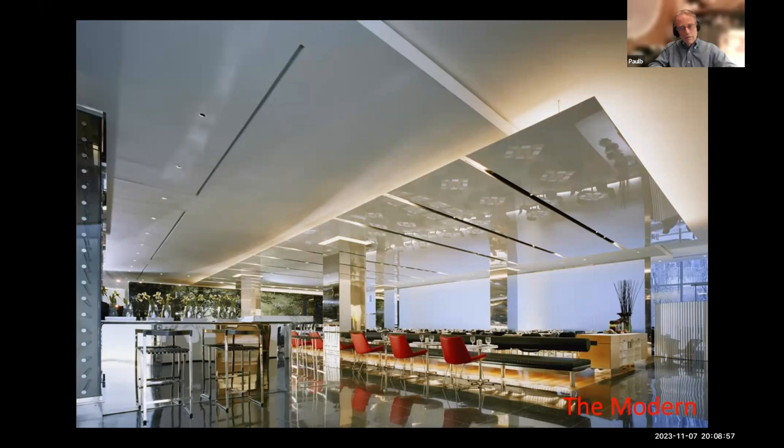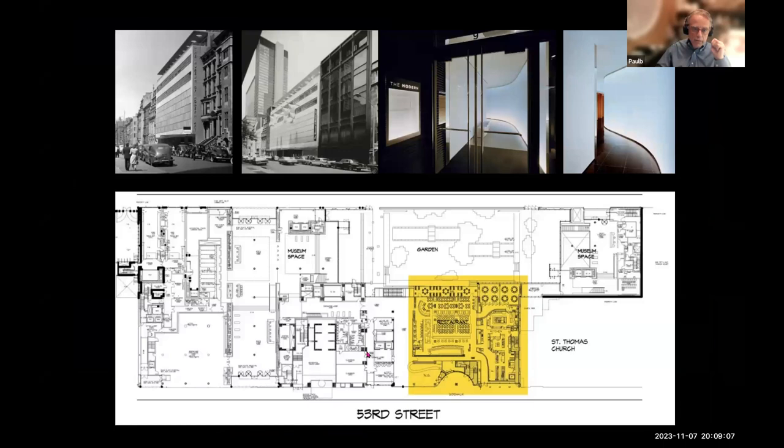Now, you all know that the Museum of Modern Art has grown tremendously. You can see it here. This is the original footprint of the museum, and with subsequent additions, both to the west and the east, it has grown significantly. Our restaurant is located here, and so we sought to maintain some of the critical features of the original structure. Here is the original structure.